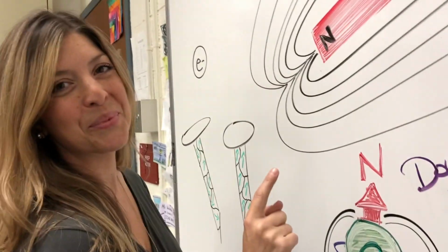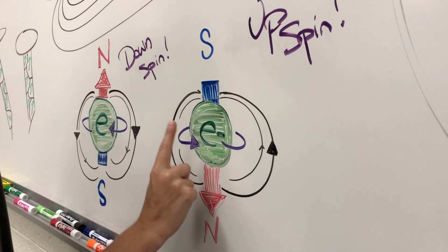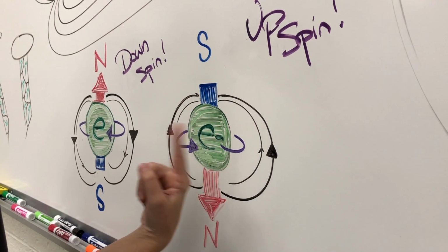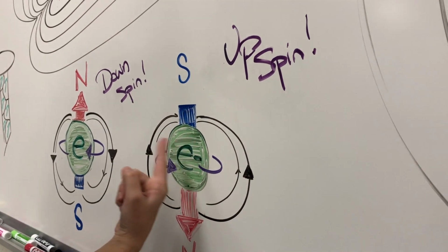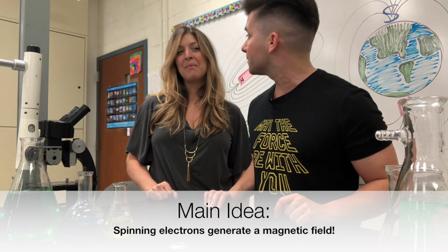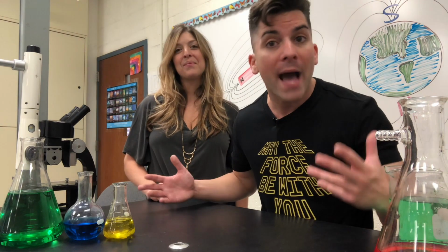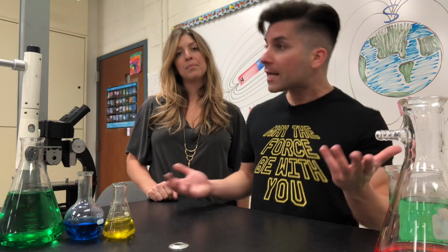This is called a downspin. If it spins counterclockwise, the field is generated at the bottom and travels to the top. We call this the upspin. And moving electrons cause magnetism. But wait, then why isn't everything on this planet magnetic since all matter has electrons?